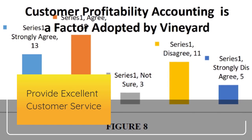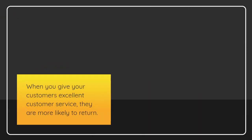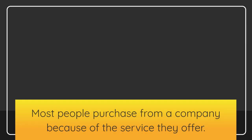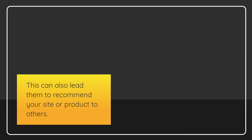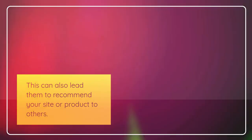Provide excellent customer service. When you give your customers excellent customer service, they are more likely to return. Most people purchase from a company because of the service they offer. When you provide good customer service, it is much easier for your customers to buy from you again in the future. This can also lead them to recommend your site or product to others.